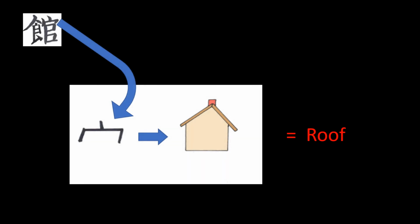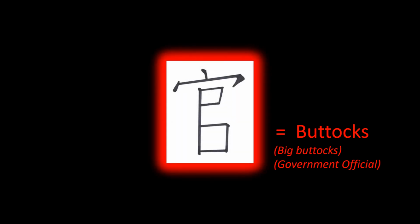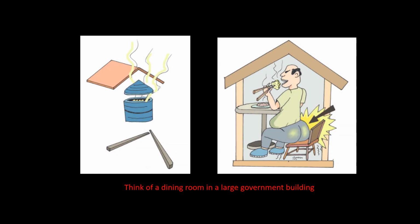Now, there are a couple of portions to this kanji. The very top that the arrow is coming from is the symbol for roof. I find this comical. The symbol actually means a government official or government, or big buttocks. And there's a guy who's eating way too much, and it's showing. There's that right side of the kanji, buttocks, government official. These two parts together: on the left, think of a dining room, and it's in a large government building. And there's the large government employee sitting and enjoying a meal, and he's getting large as a result of it.